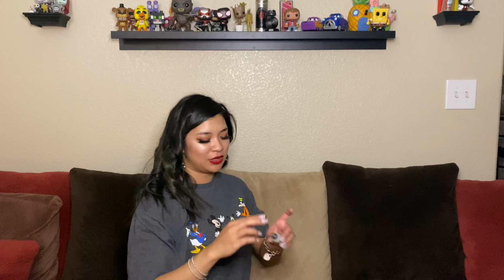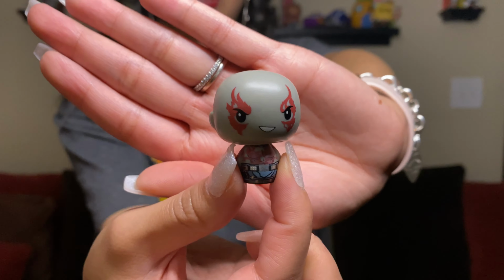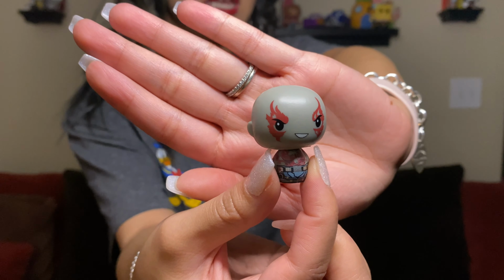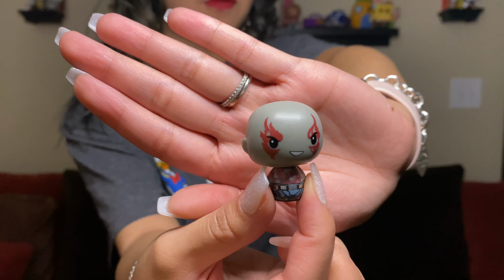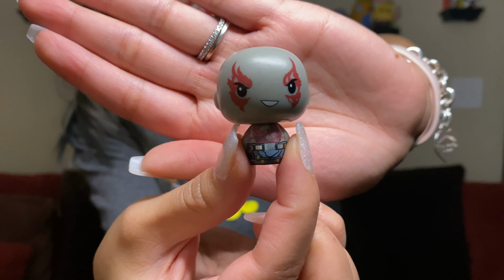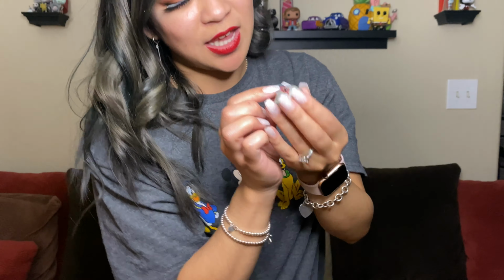Anyways, this last one, you guys all have to definitely know who this is. There's no way you don't. Can you tell? It's a Marvel movie. Pause for dramatic effect. It's Drax from Guardians of the Galaxy. So I thought he was cute. Yeah, guys, I bought mystery minis, but I didn't have to guess who they were, you know? But I mean, that's the fun of it too, right?